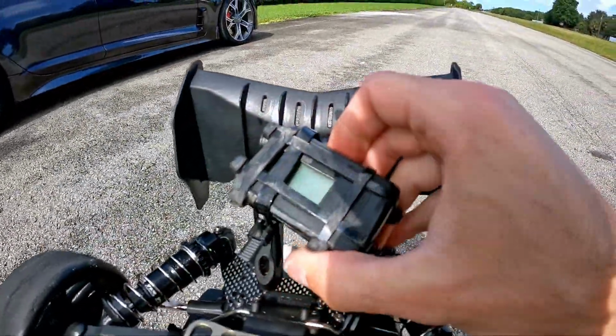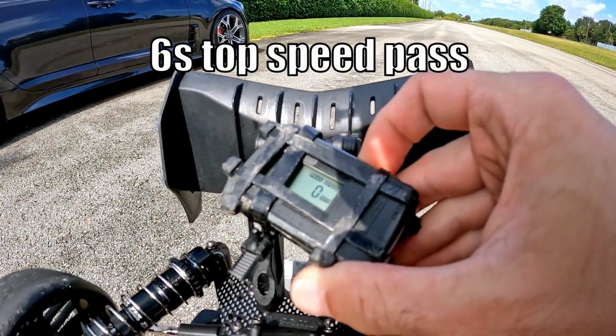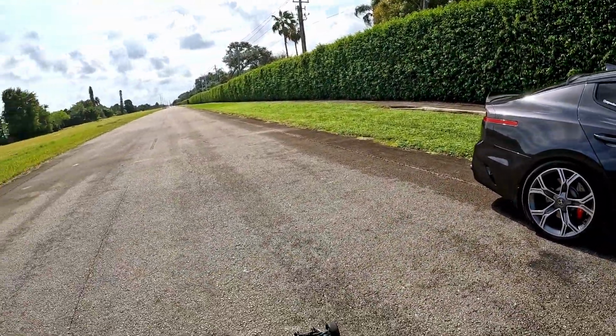All right, I'm gonna set the GPS up right here, and we are at peak speed, all zeroed out. My fingers are crossed. I'm gonna try to get some distance on it.